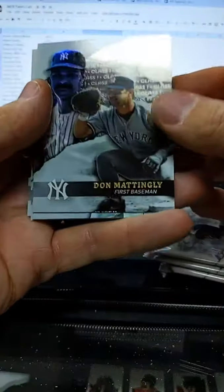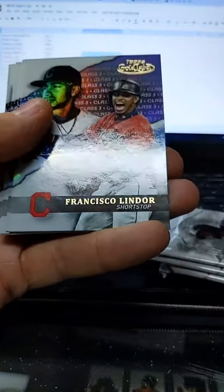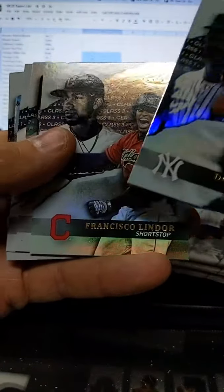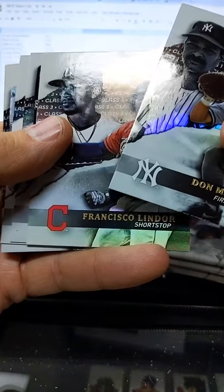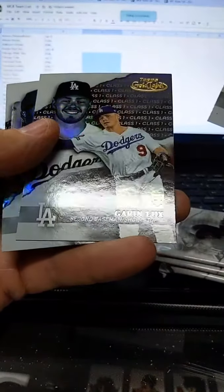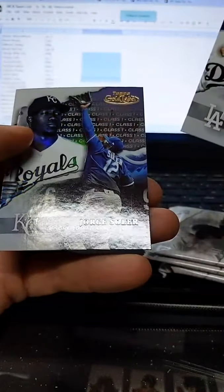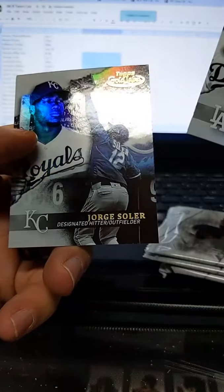Don Mattingly again, Yankees. Wow. Collation's kind of funky. Francisco Lindor, Class 3. A little tougher to pull there. That's pretty hot. Going to Cleveland. Going to Wally. Nice. Josh Bell. Gavin Lux, rookie. Nice. Nathan. Jorge Soler, KC.